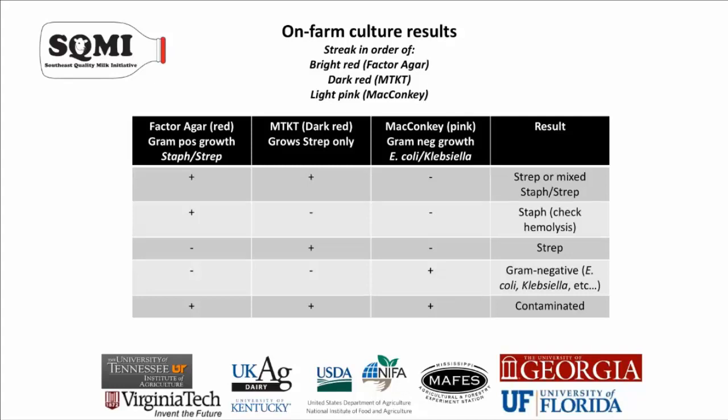And then the last option for an aseptically collected sample would be no growth in factor agar or modified TKT, but that there is growth in the McConkey section. This would be indicative of some sort of gram-negative pathogen causing the clinical mastitis. Some examples are E. coli or Klebsiella. Serratia would be another option, as well as Enterobacter. And the list is quite long for your gram-negative infections, but that's the results that you would see for that type of infection.